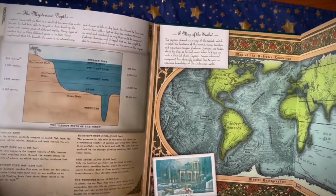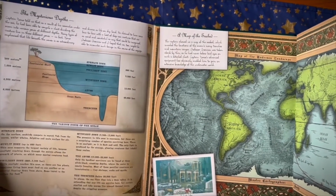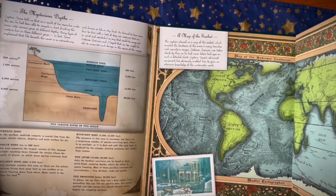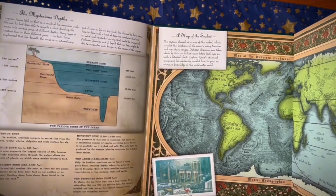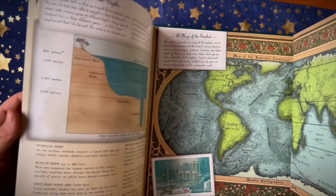So here we have the mysterious depths, you know, about Mariana Trenches and everything. And it's a surface zone, sunlight zone, twilight zone, midnight zone, the abyss, and the trenches. That's how the mysterious depths, the seabed, is categorized.